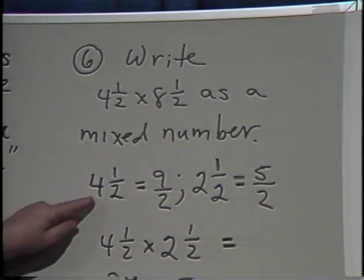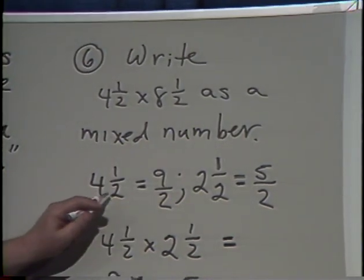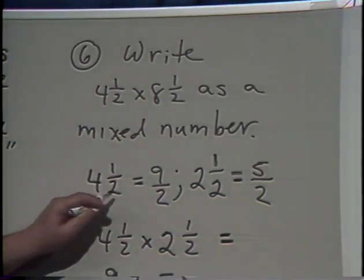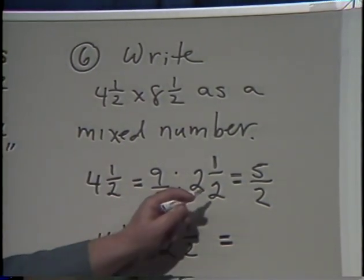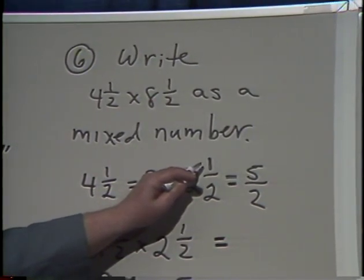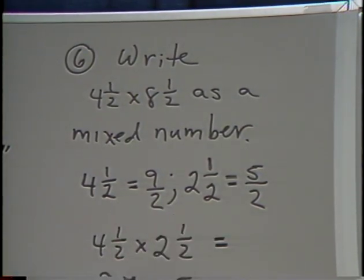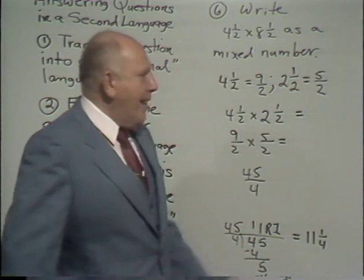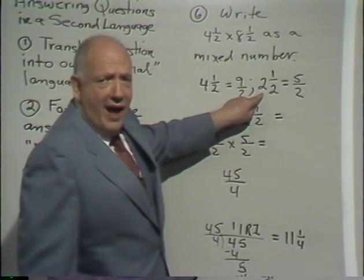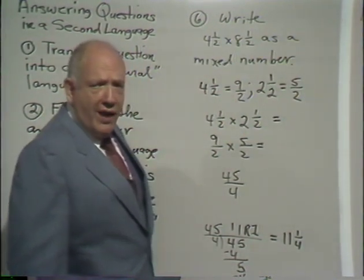Okay, how do we write 4.5 as a common fraction? 2 times 4 is 8, plus 1 is 9, 9 over 2. So 4.5 is 9 halves. What's 2.5? 2 times 2 is 4, plus 1 is 5, 5 over 2 is 5 halves. And by the way, I've picked numbers that are easy for you to associate with money, for example. If you had 5 half dollars, wouldn't that be the same as $2.50? If you had 9 half dollars, isn't that the same as $4.50?